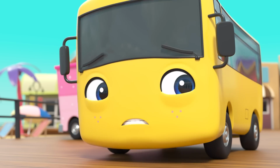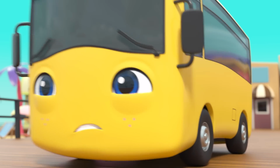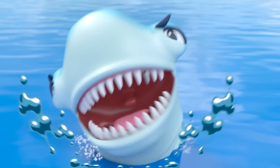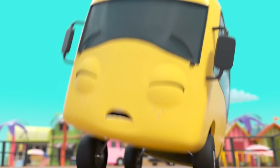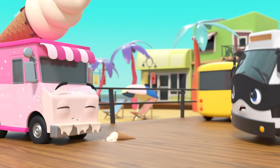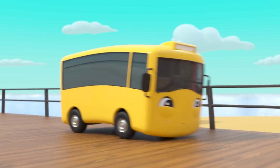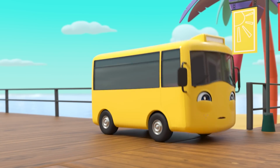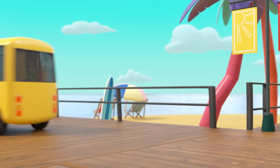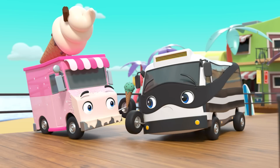Buster is still very scared. I wonder if the shark is still there. Ah! It's a shark! Go, Buster, go! Oops, not again! Buster is still frightened, but he wants to get over his fear. He's going back again.